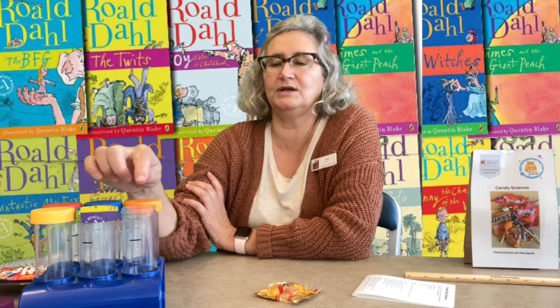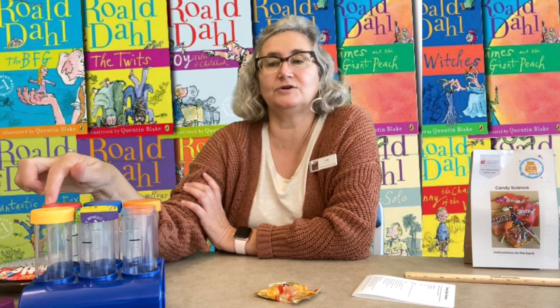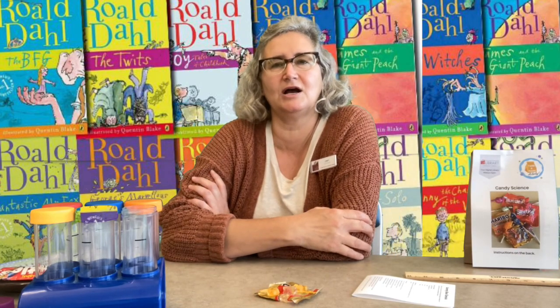You can also, if you notice here, I've got multiple beakers or test tubes, so you could try different things. Would it change if he's in water? What if he was in vinegar? What if we put him in milk? What about lemon juice? Or what about soda or pop? So you could try different things and see. And if you don't have these little test tubes, you can just use glasses, or you can use plastic cups. It doesn't even have to be something see-through really for this, because we're going to take it out.